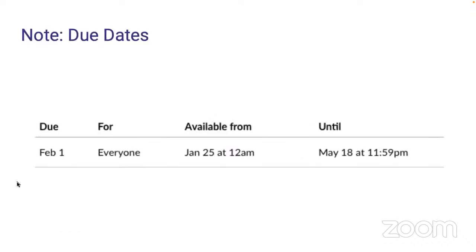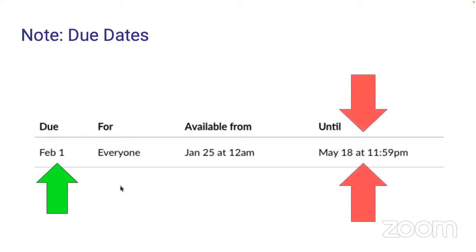My policy when it comes to assignments is very simple. There is a due date for everything, but I understand life happens. So I'm not going to punish you because life happened. Just turn it in when you can, as long as it's before that date. Once May 18, 11:59 hits, no assignment is accepted. So you have the full 16 weeks to get anything and everything in without a penalty. Once we hit that time and date, the due until date, that's when nothing is accepted. Are there any questions on that?